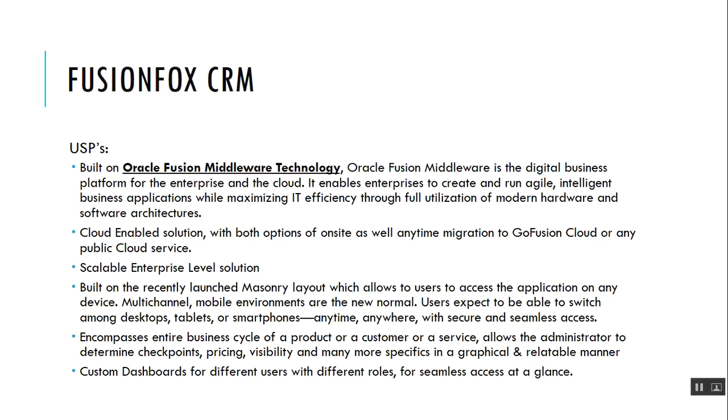It's built on Oracle Fusion Middleware technology. Oracle Fusion Middleware is the digital business platform for the enterprise and the cloud. It enables enterprises to create and run agile, intelligent business applications while maximizing their IT efficiency through absolute utilization of their modern hardware and also their software architecture.